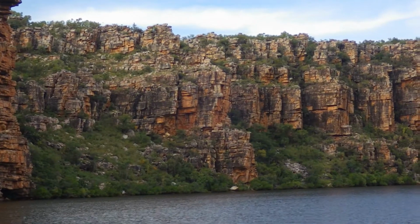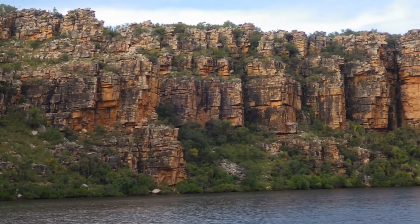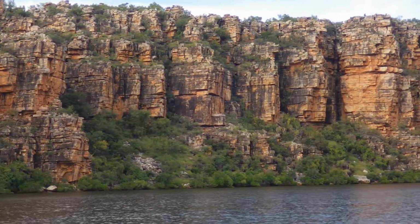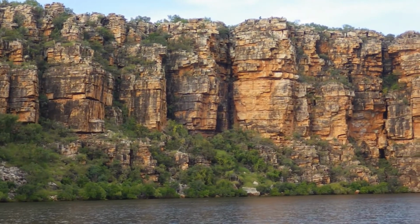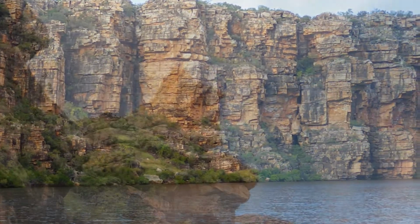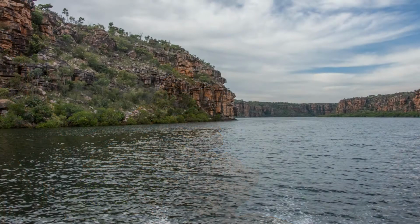About 20 million years ago, the uplift of the Kimberley Plateau started the erosion by the river that resulted in a zigzag river course through cliffs of sandstone that are up to 250 feet high. To me, this rock looks like a caricature of Ronald Reagan. This was once a broad valley with a meandering stream. When the water level rose about 18,000 years ago, the valley became a tidal estuary.